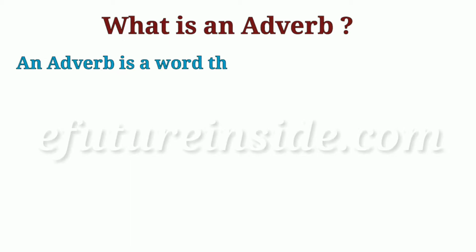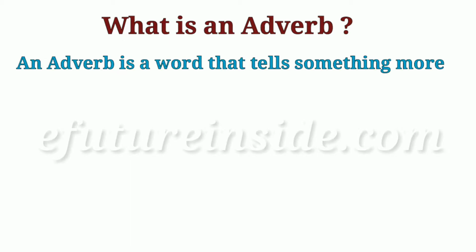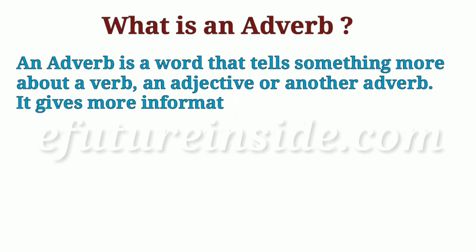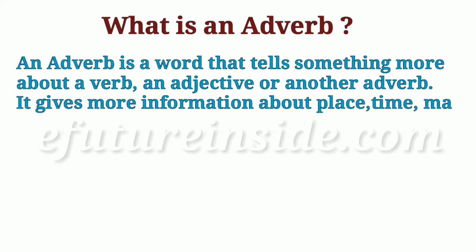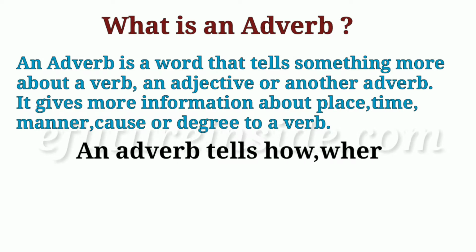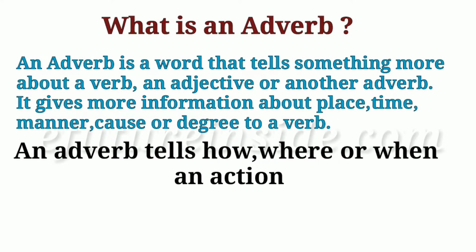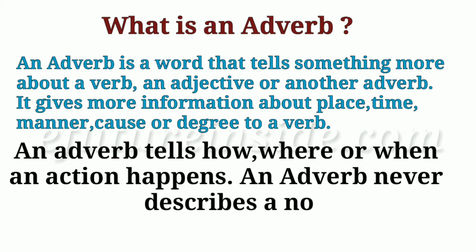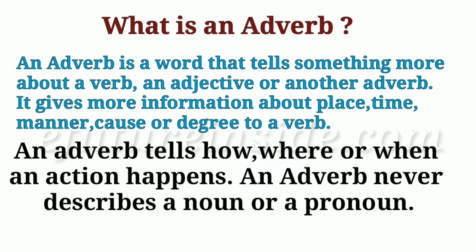An adverb is a word that tells something more about a verb, an adjective or another adverb. It gives more information about place, time, manner, cause or degree to a verb. An adverb tells how, where or when an action happens. An adverb never describes a noun or a pronoun.